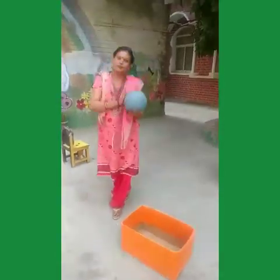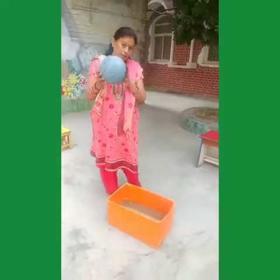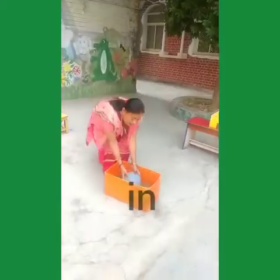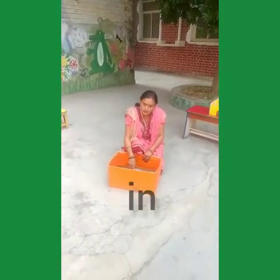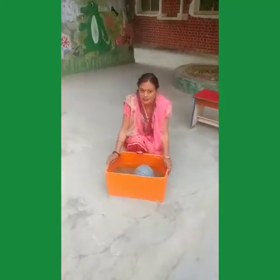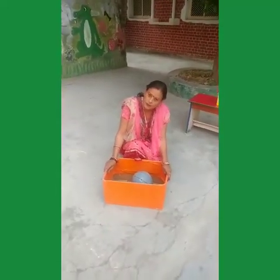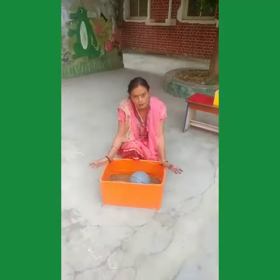Wow, you had lots of fun. Now see, after playing, I'm going to keep my ball in the box. It is in the box. The ball is in the box. And we have to keep our things in the proper place. Yes, after playing, after anything, we have to keep our things in the proper place.